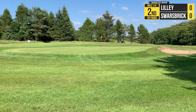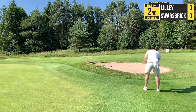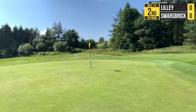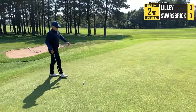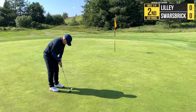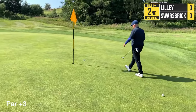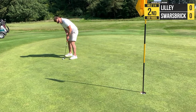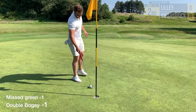That nearly bounced in, mate. So Dan was just chipped off the back slightly. Here we have Dan, 25 foot away for birdie. Come on, son. Take it away, Dan. I'll give you that one. I'm not going to make you putt that, mate. Dan here, rescue four. Take it away, mate. Right, Dan, let's get to the next hole, mate.